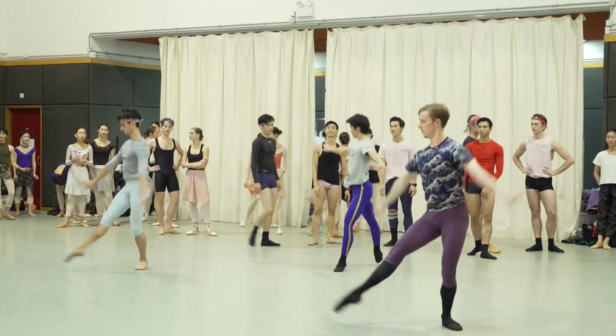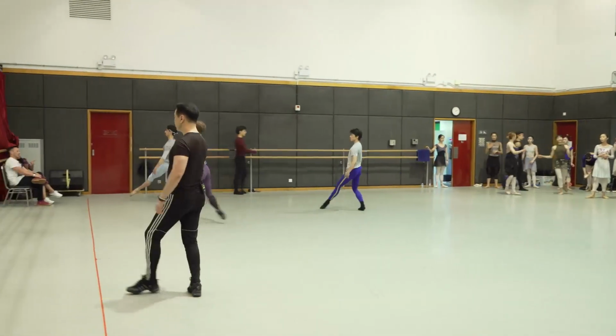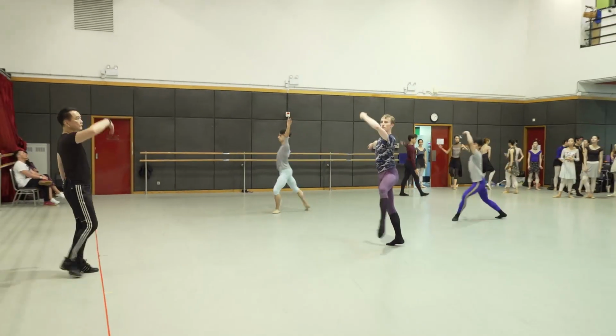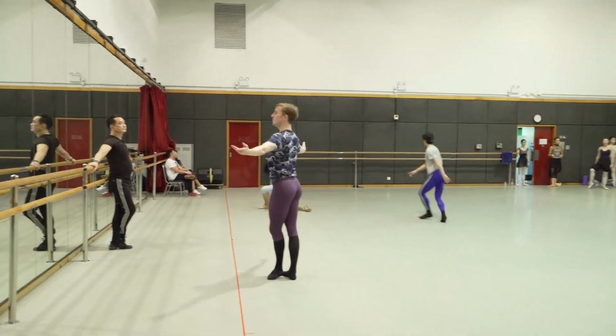We can see that Ki Wan Han has given the men and the women different Grand Allegro combinations. The women's combination included piqué turns and arabesque turns, and here we have more emphasis on jumps and double tours.